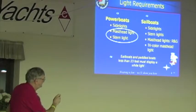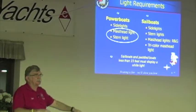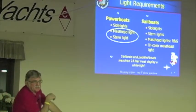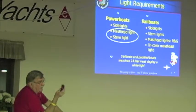But most boats, either 16, 18 footers, whatever, the runabouts and the small sailboats, come from the factory with running lights anyway. If it's homemade or an older vessel, then you might not. I had a 19-foot sailboat that didn't have running lights on it.